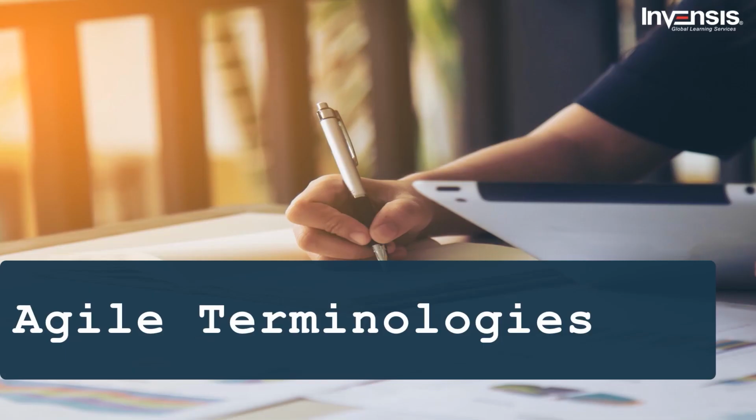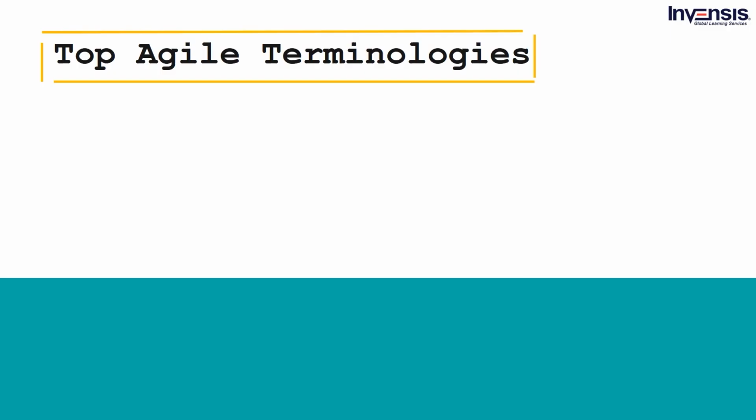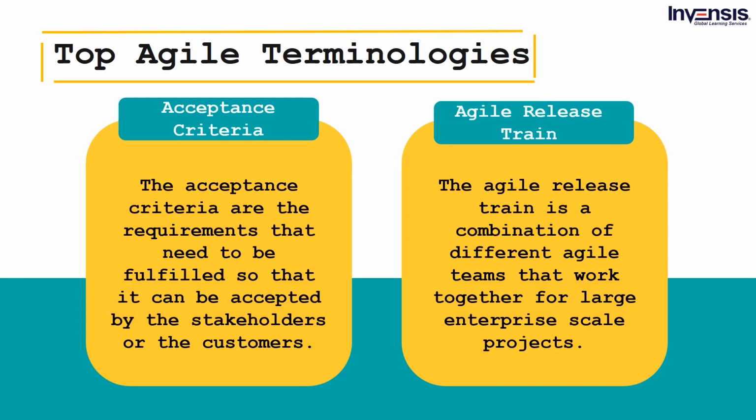Let's move ahead and learn about the various terminologies associated with Agile Project Management. Agile terminologies can be confusing sometimes. We have compiled a list of the most used Agile terminologies to get you started with Agile Project Management. Acceptance criteria. The acceptance criteria are the requirements that need to be fulfilled so that they can be accepted by the stakeholders or the customers. The credibility is determined by the product owners who enforce the quality with each feature. The acceptance criteria have to be clearly defined and communicated effectively. What is accepted and what is not accepted should be clear from the customers or stakeholders' point of view.